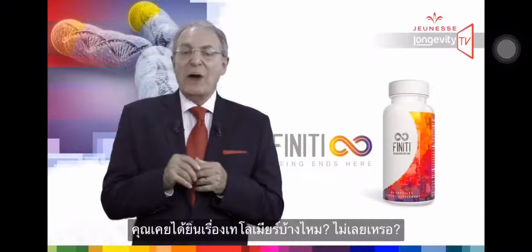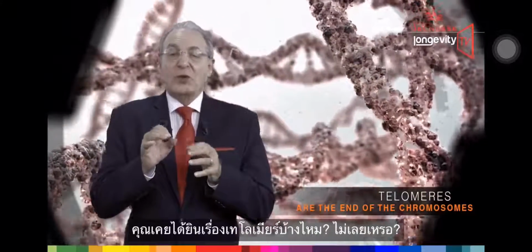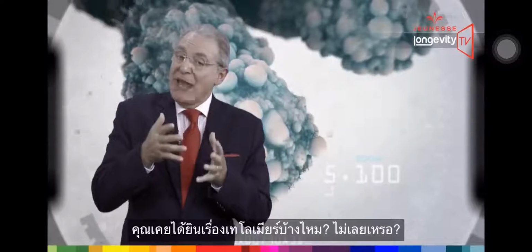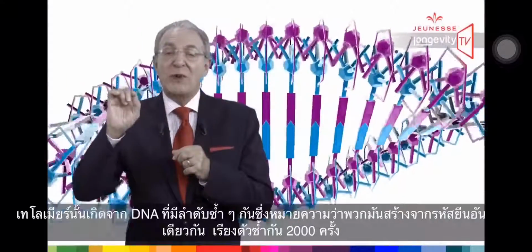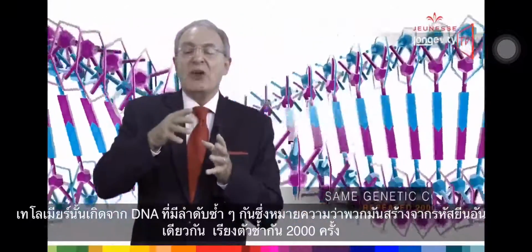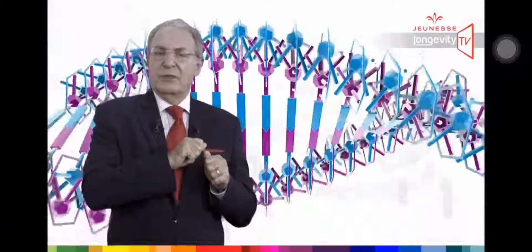Have you heard about telomeres? Probably not. Telomeres are the end of the chromosome. They are here to protect our DNA. They are also made of DNA, but the sequences forming telomeres are repetitive DNA, which means that they are made of the same genetic codes repeated 2,000 times.